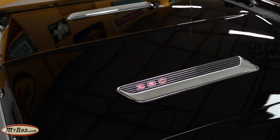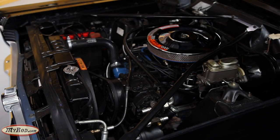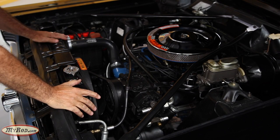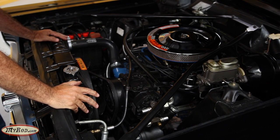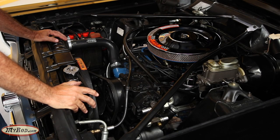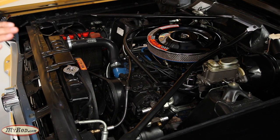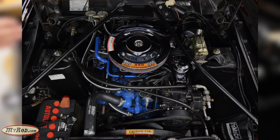All right, let's look under the hood. You're gonna love this. That is a thing of beauty. The 390, all re-engineered and made to go fast. And this car would definitely get it. You'll see that here in a minute in the test drive video. Now, what you see under here is a very original presentation. It's basically exactly the way it would have come from the factory.